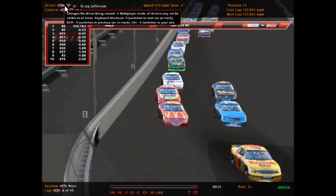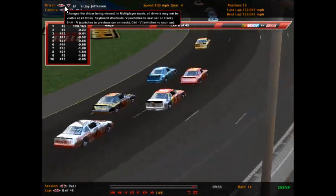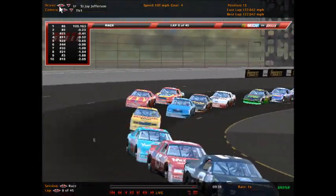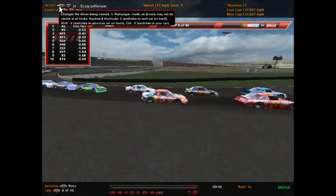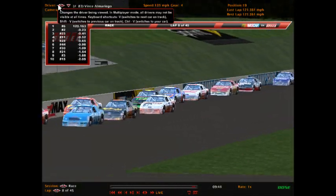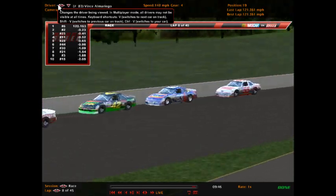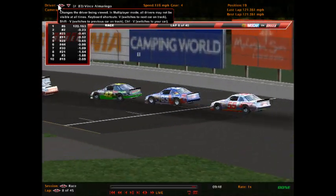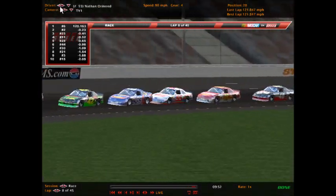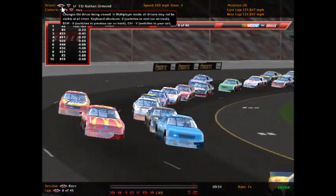But right now, Spurleytube's on the high side, Turner's on the inside, and he's got Seth Cole behind him, and also bringing Johnny Gardner with him in the 7 and the 42 of Kyle Matthews, who has got us another surprise back there. That is Vince Almarego in the 83 car. Running right now in 19th position. Right behind him is Nathan Ormond in 20th in the Jasper Engines Ford.